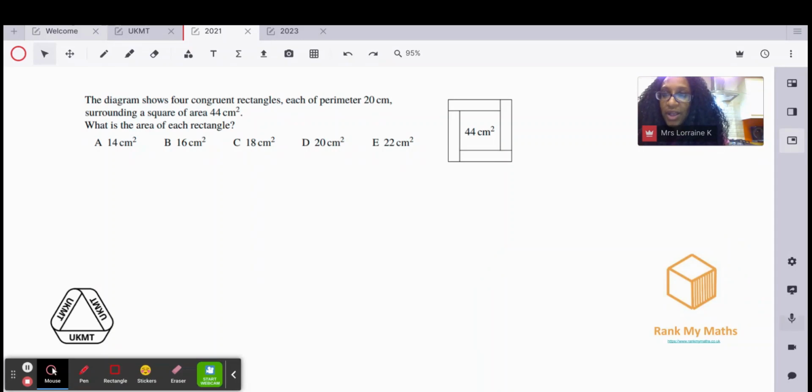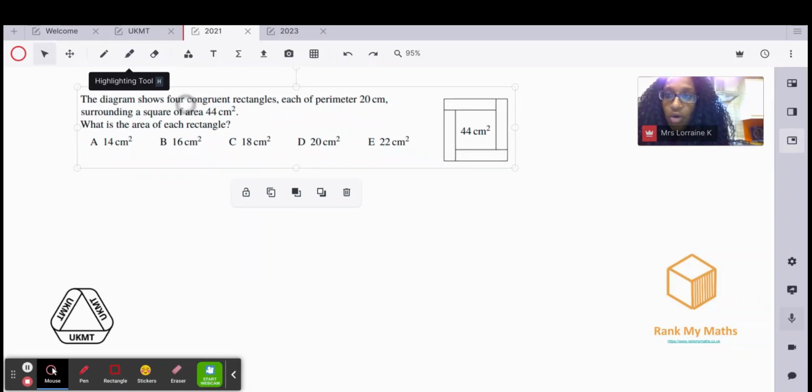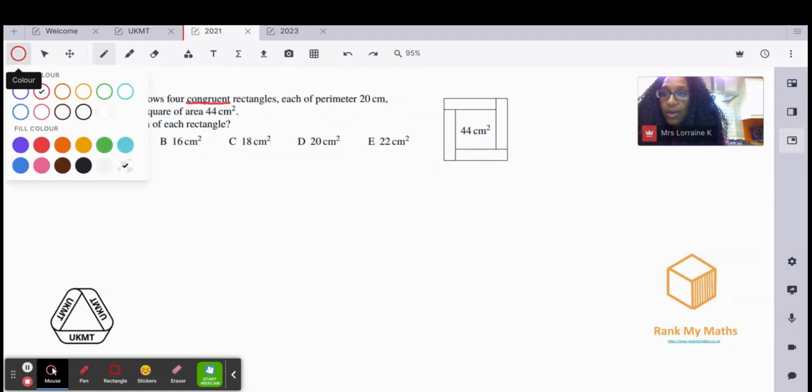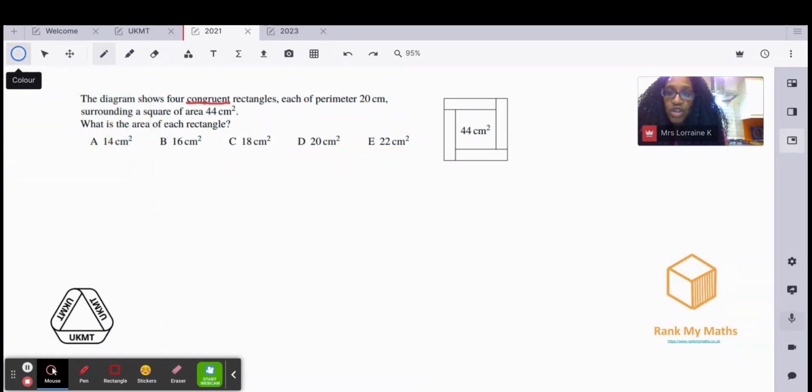Okay, so in this video, they talk about four congruent rectangles. So you may not have learned that word before, but congruent, let me get the pen. Congruent means that they are the exact same rectangle. Okay, so they've got the same size, same shape, but they may be in a different orientation, like they might be sideways or things like that, maybe rotated.